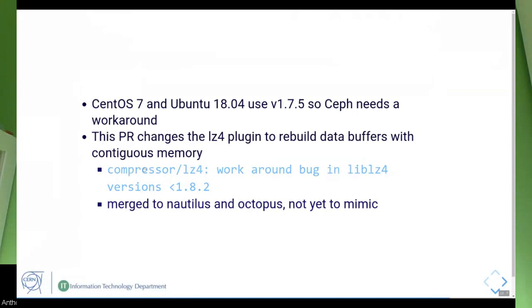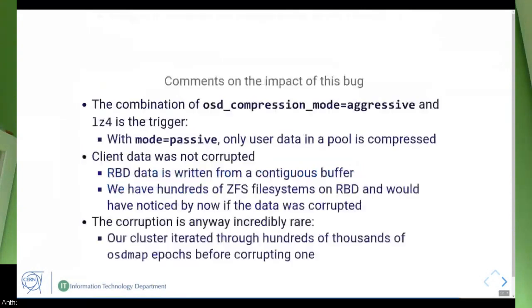This pull request here changes the LZ4 plugin to rebuild the data buffers in contiguous memory. This has been merged to Nautilus, will come in the next Nautilus release. It's already out in Octopus, but it's not yet pushed to Mimic. So if you're using LZ4 compression in these releases, just be slightly cautious.